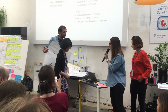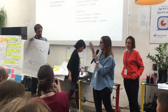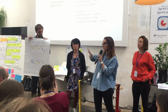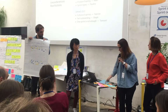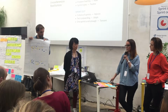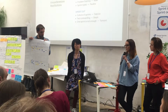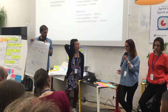Just to remind you, this model is when you run multiple sprints with different challenges, but to tackle a larger challenge. So we wanted to answer the following questions: what was the need to do this kind of sprint? What were the tips and tricks we could provide to the group when you run this kind of sprint? And what are the remaining questions we have for that?